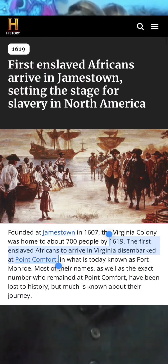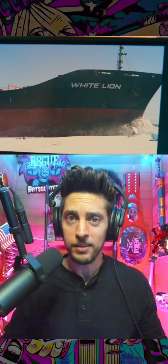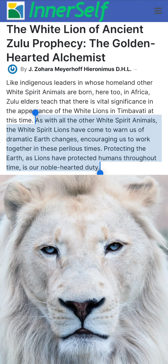On the way to the vacation home, they take exit 76 towards Point Comfort. In the year 1619, a ship carrying the first African slaves landed at Point Comfort. This ship was called the White Lion. In a scene later in the movie, a ship called the White Lion washes up on shore. Certain African legends describe white lions as spirit animals that come to warn us about dramatic changes on Earth, and they are thought to have protected humanity throughout time.